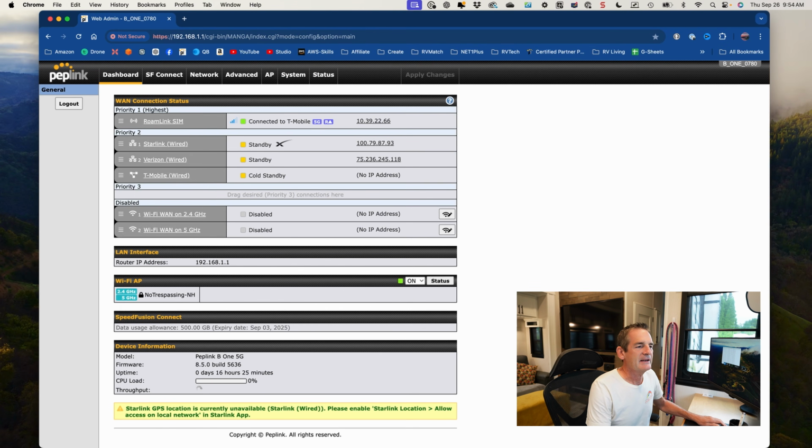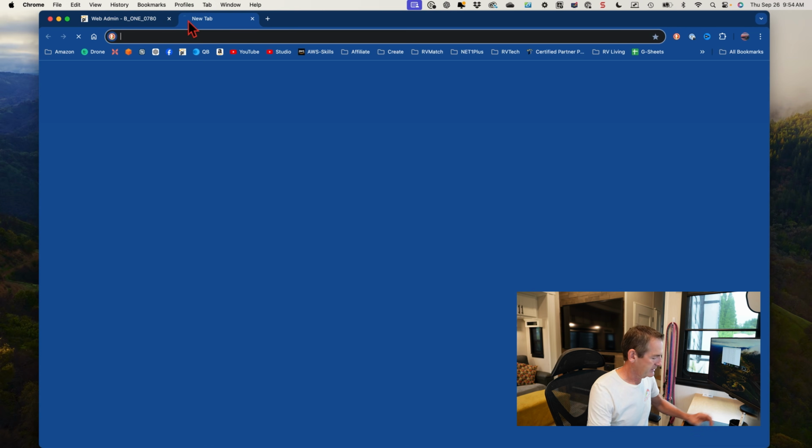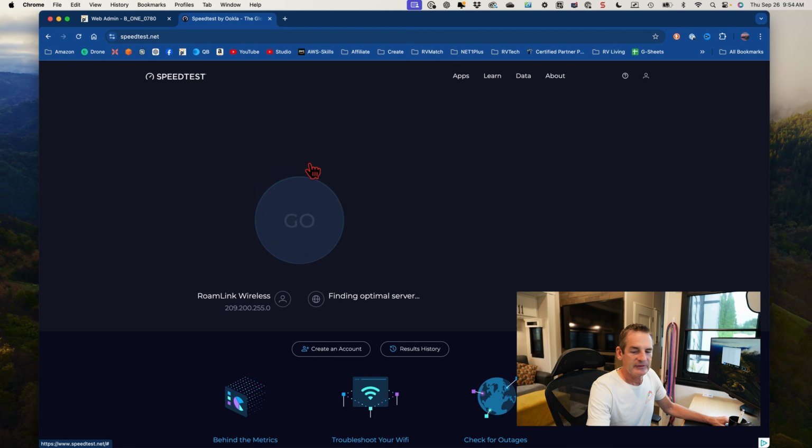All right, so right now I'm connected with the RoamLink multi-carrier, and it has chosen T-Mobile as the best provider in the area right now. So let's do a little speed test and see what that's doing. There we go. It does show RoamLink. Let's see what it tests out at.